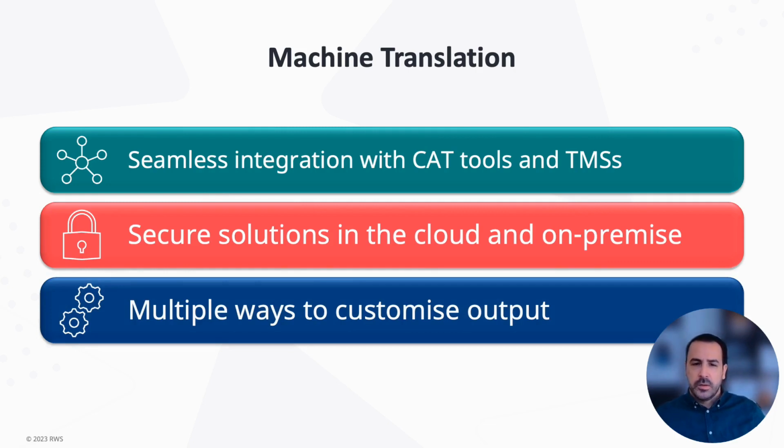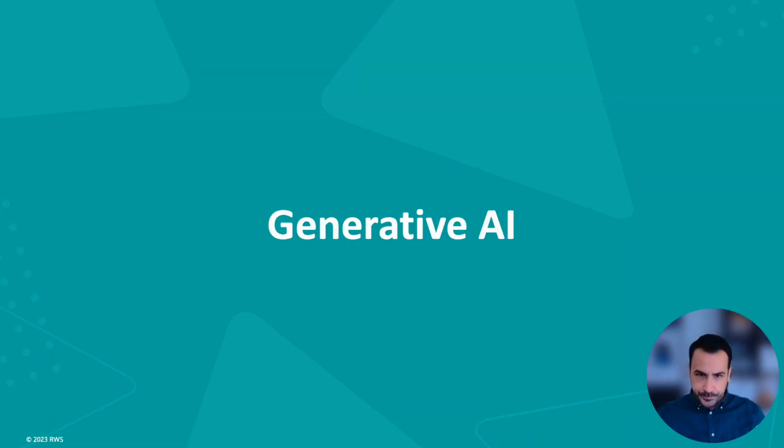Many providers also enable the users to customize their output, allowing you to make results more relevant to the content that you translate every day. You can build dictionaries and brand lists in Language Weaver that will help enforce certain terminology preferences or do not translate terms. Plus, Language Weaver also supports real-time adaptation. So that's an example of how AI has been integrated into CAT tools for a while.